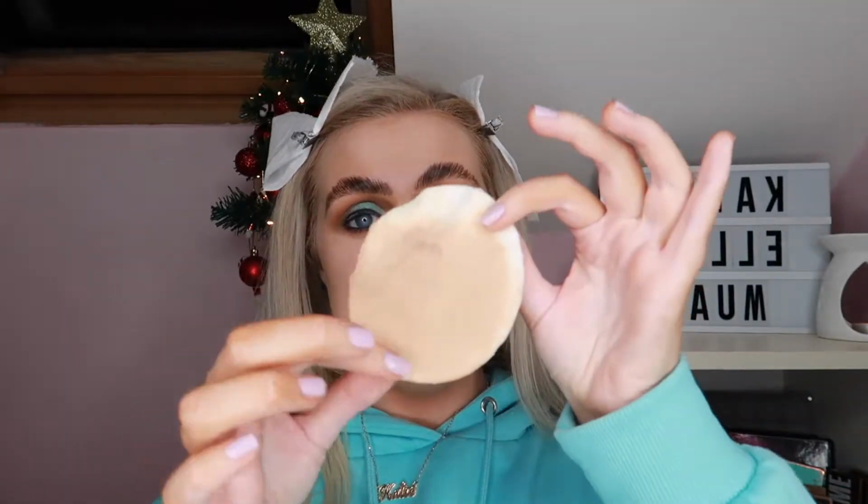So as you can see, that's just one cotton pad and a tiny bit of micellar water after taking literally all of my skin products off, which is fab. So I'm going to go in and do my eyes next now.